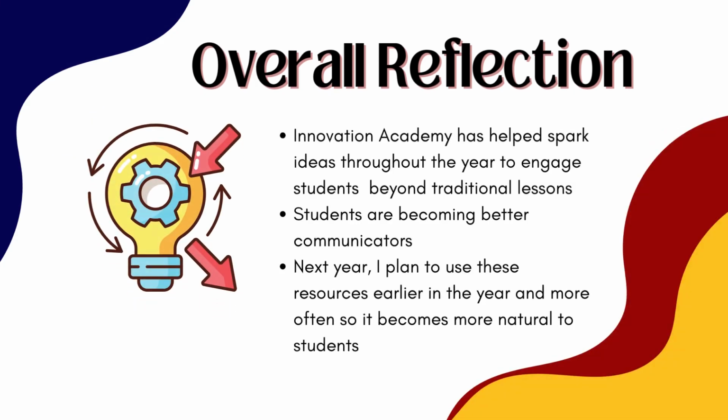Innovation Academy has helped spark ideas throughout the year to engage students beyond traditional lessons. My students have become better communicators as a direct result of these activities. Next year, I plan to use these resources earlier in the year and more often so it becomes much more natural to students.